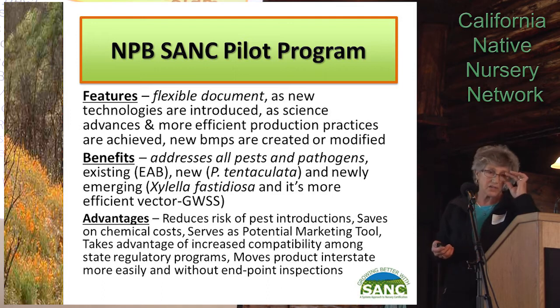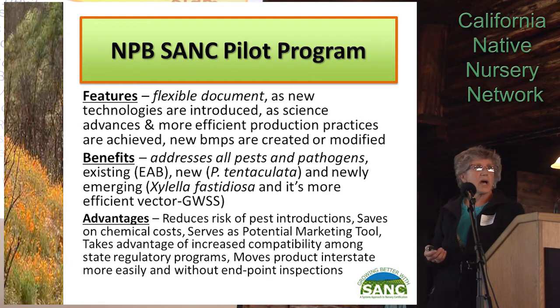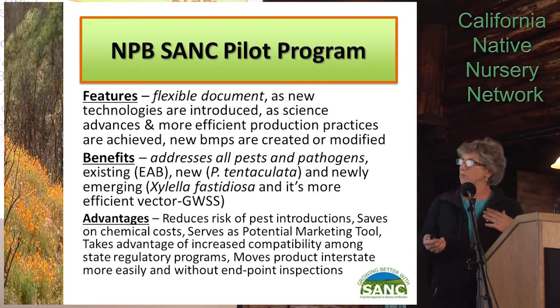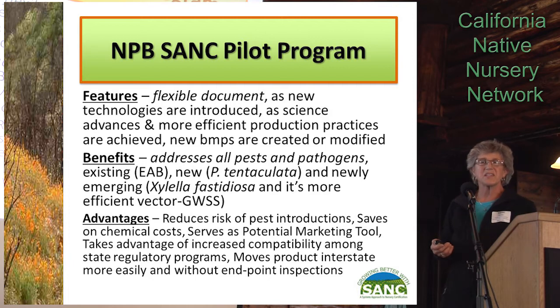The benefits are that it addresses not only existing pests like emerald ash borer, I don't mean pathogens, I mean insects, or new pathogens like Phytophthora tentaculata, or those that are newly emerging like Pierce's disease, the bacterium, and its more efficient vector, the glassy-winged sharpshooter. Because early on, the vector was very inefficient. It was the blue-green sharpshooter, and it wasn't that much of a problem until GWSS showed up.